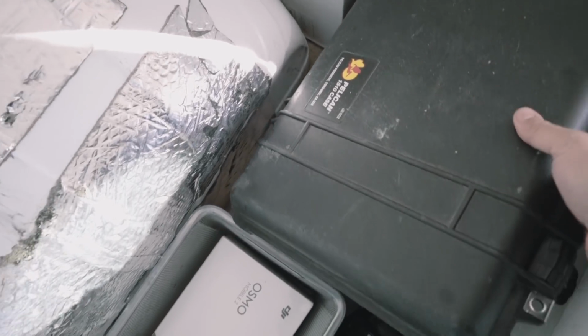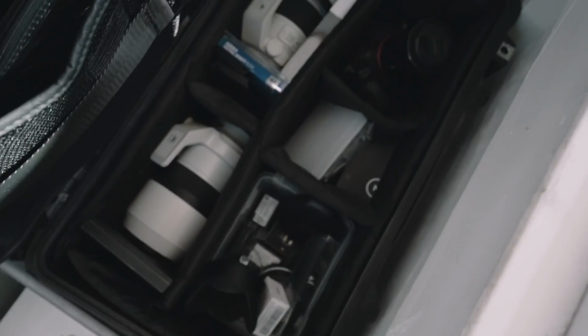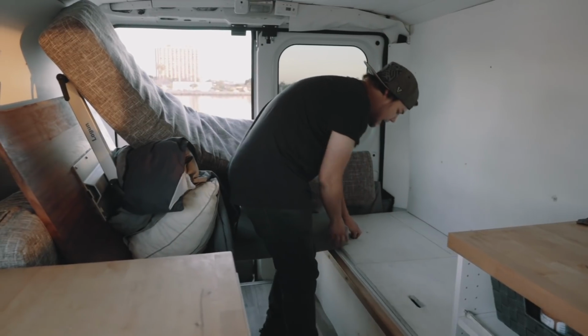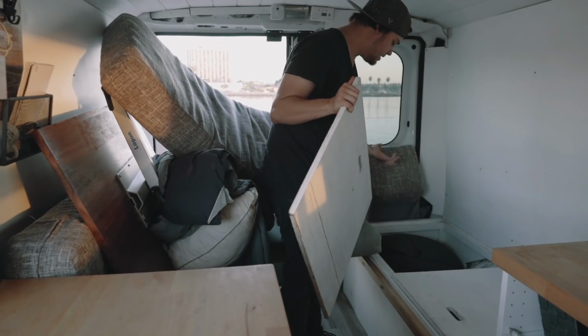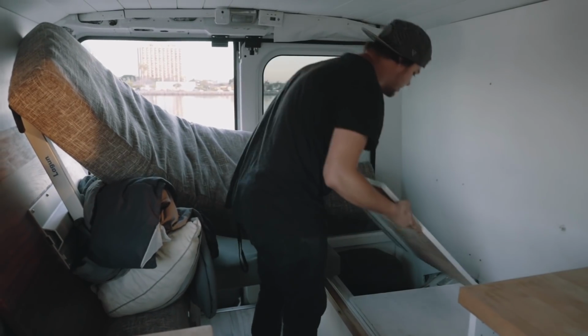My Pelican box, which contains most of my extra lenses, extra batteries. On this side are my tripods and gimbals and mostly just gear in this side of the bench.